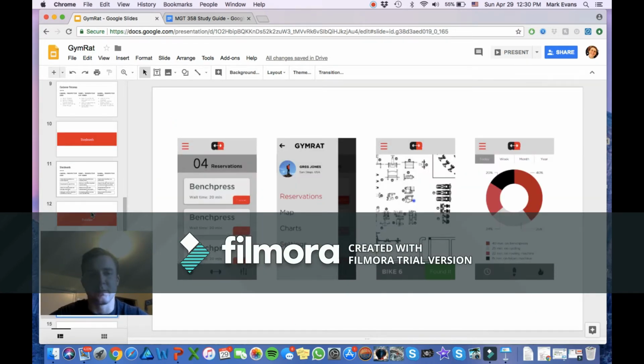This is just backed out of that little video. Here's what the prototype looks like. So you can actually see right over here, this is what the gym looks like when it's mapped out.